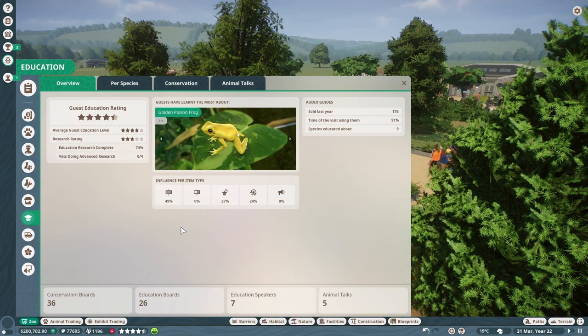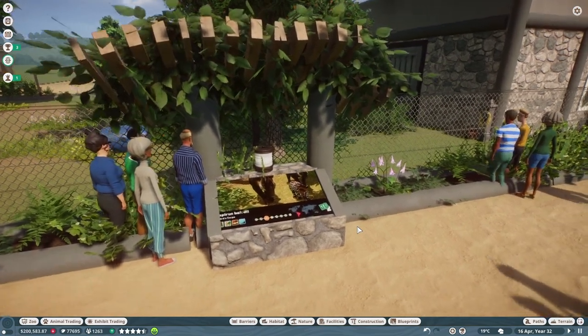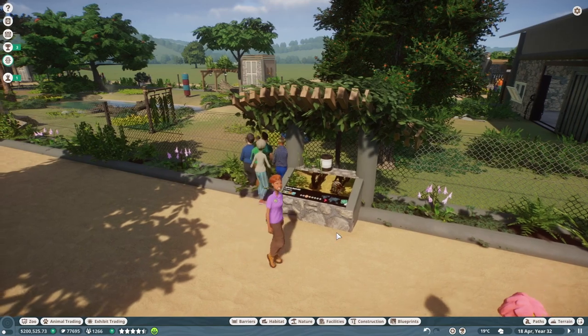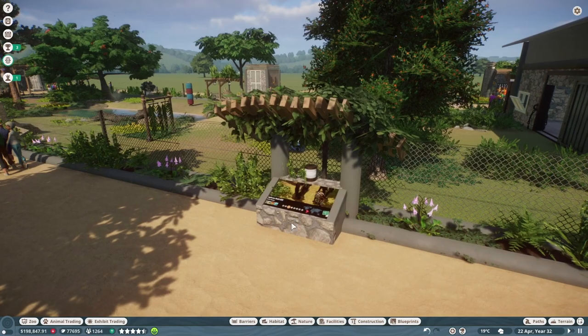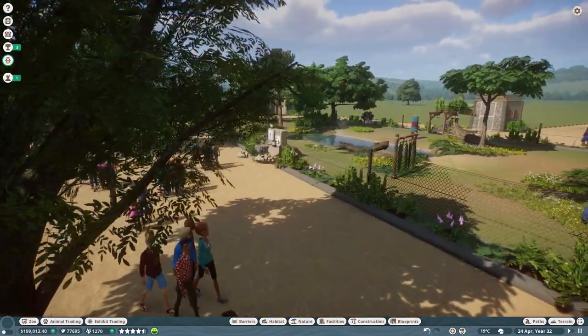So let's have a look at our influence per item for our education. So we're getting a lot from conservation boards. Not really getting anything from education boards though, which is a shame. Educational speakers, audio guides, and no talks. Okay, I wonder why we're not getting anything from our education boards. That's a little bit worrying. I mean, I don't see why they wouldn't be able to view them just because they're facing this direction. I'm not sure. Can someone just let me know? Is there a reason why the guests aren't getting educated by our education panels or education boards? Is there something that I've done wrong, or is there something I need to change? Please let me know. It will be greatly appreciated.